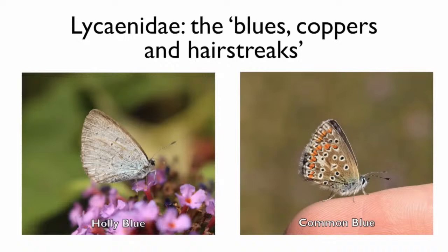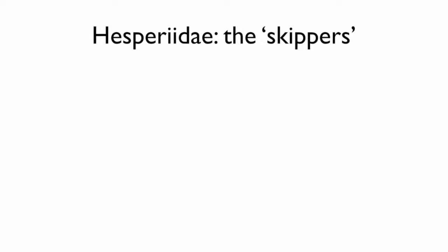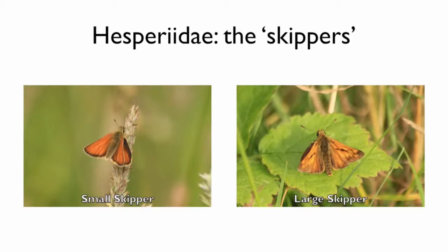The final group to keep an eye out for are the skippers from family Hesperidae. This is the group of butterflies most closely related to moths. They are small and have an erratic zigzagged flight. When they rest, many species of skipper also hold their wings halfway between open and closed. Common similar-looking species include the small and large skipper. As the name suggests, the large skipper is bigger, with slightly more brown mixed in with the golden orange of the wings.